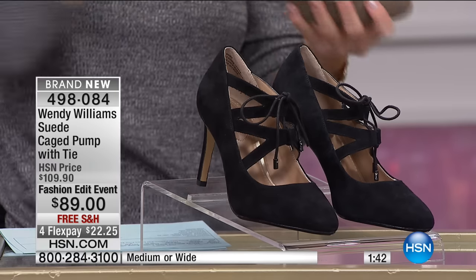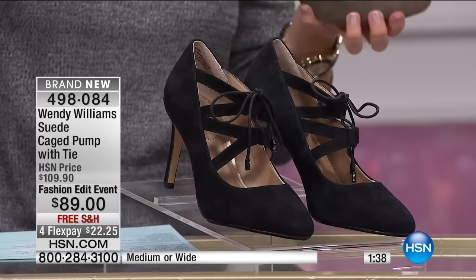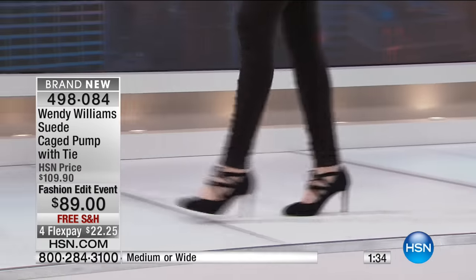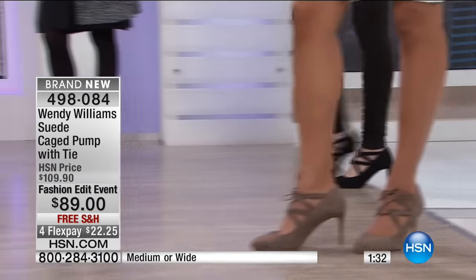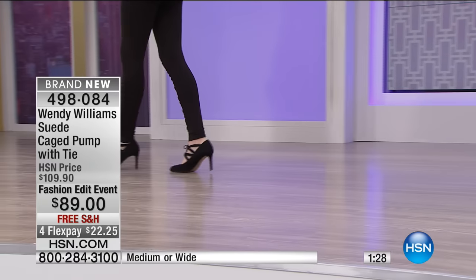And that's why we've all been loving your shoe line tonight, because you do think of everybody. 5.5 all the way to 12, whole and half sizes. Be in the ordering process if you love this look. Fewer than 900 of this to go around. Perfect with jeans for an everyday look. But then think about your holiday Christmas party. This is definitely the shoe that you want to wear.